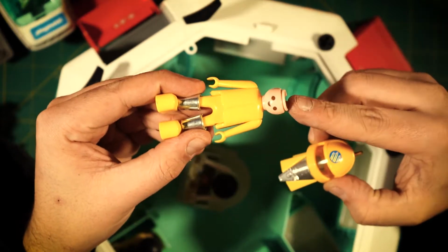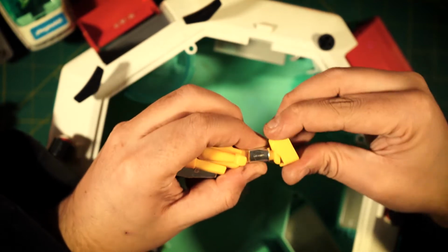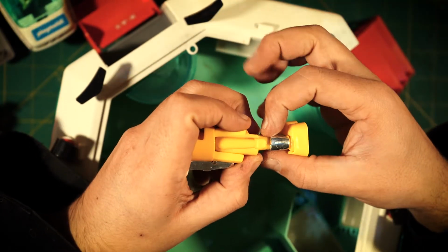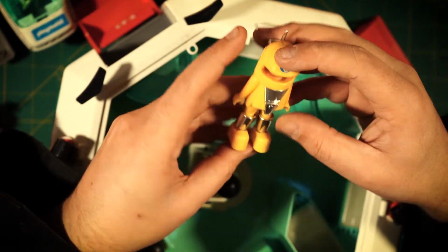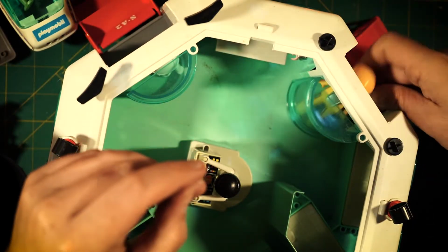And by the way, you had to take off the hair to fit this. And quite a lot of little tiny pieces, because you can take off those shoes, and you can take off these silver thingies here. Yeah, kind of cool, but everything came apart pretty easily. So a lot of little pieces went missing over the years as well.